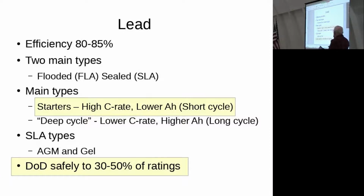And if you have batteries and you just don't want to deal with the maintenance of flooded batteries, you can buy SLAs, they're AGMs and gels. In our hobby, mostly AGMs are what people would buy. The gels are used for special purposes. On these you can routinely do a depth of discharge of about 30 to 50% of its rating, and you might get 500 recharge cycles out of it.